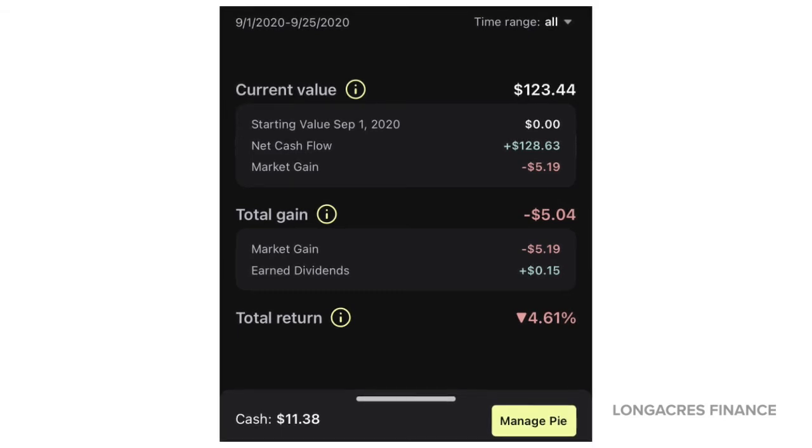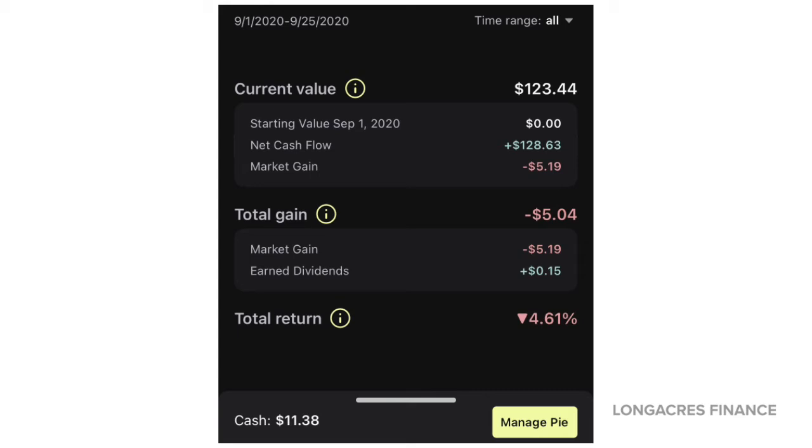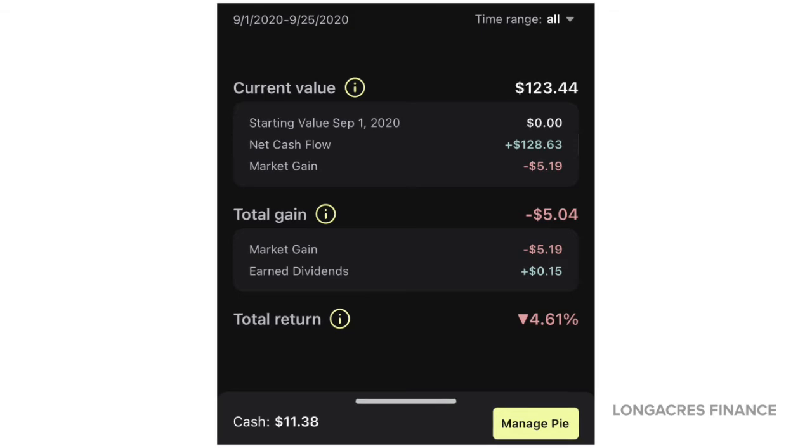You can also see the total return shown by M1 Finance of minus 4.61% differs from the return I showed you a minute ago. That's because I use a different method to compute my return than M1 Finance does. And if you want to know more about that, you can check out one of the prior updates.